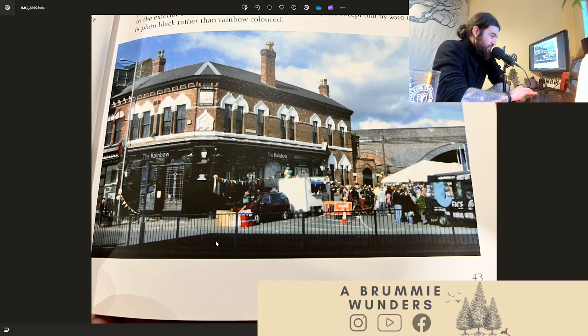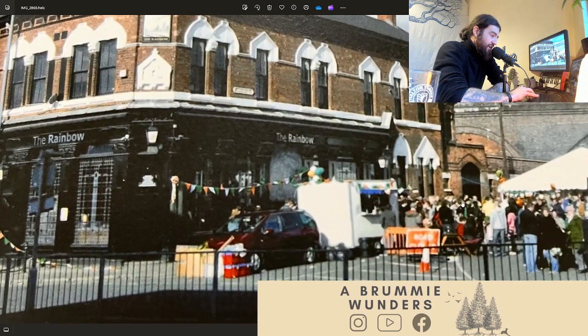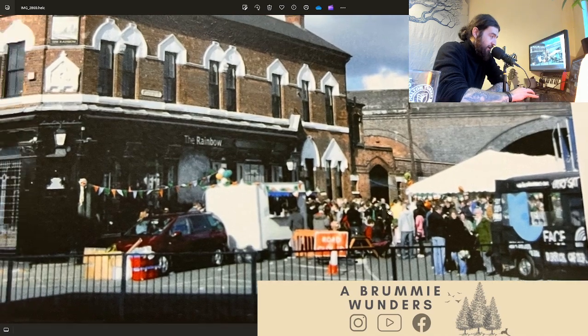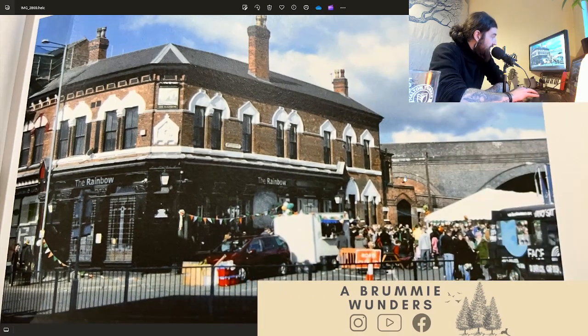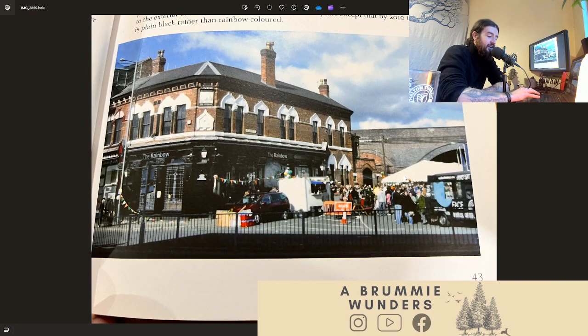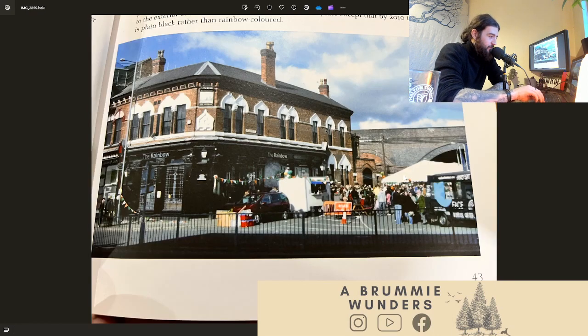There's the Rainbow fairly recently. I mean, it's changed since then. This is when they used to actually have good street closures and big events going on. But due to stabbings and just drug behaviour and bad boys, they just kept losing their license, and then toys were taken off them. But that's that, isn't it? I mean, behave yourselves or get more security. That's all you can do. Right.